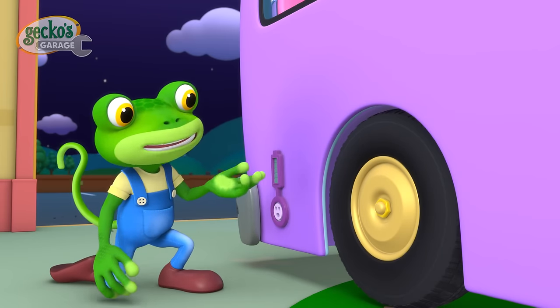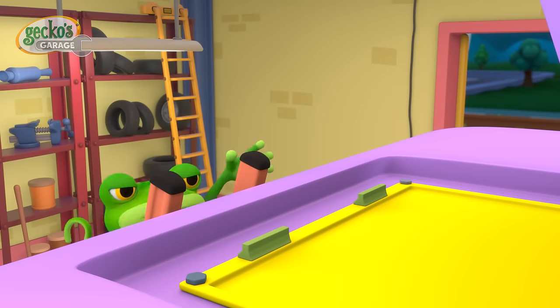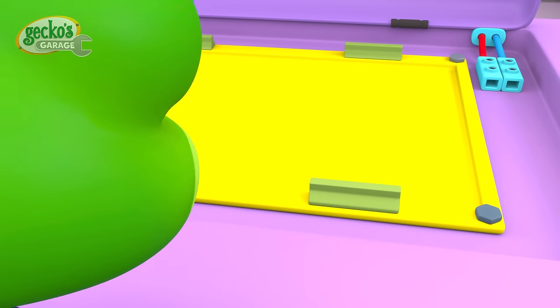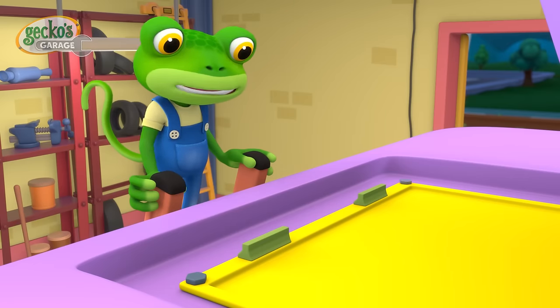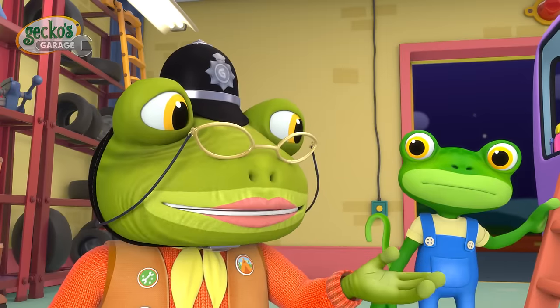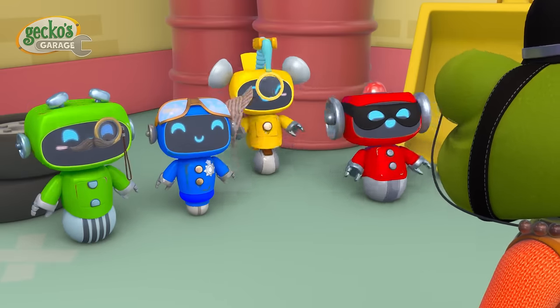Bobby's lost power. Let me check your battery, old friend. Spinning screwdrivers! Bobby's battery's missing. An electric bus can't move without a battery. We'll find Bobby's battery. Detective Mix, look for clues.